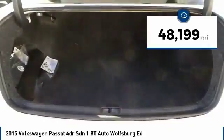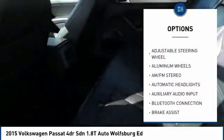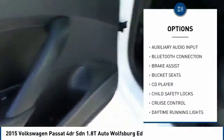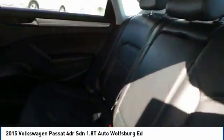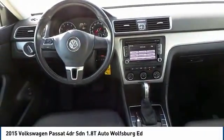Here are some of this vehicle's great options: steering wheel audio controls, stability control, keyless entry, traction control, anti-lock braking system, Bluetooth, leather-wrapped steering wheel, adjustable steering wheel, driver airbag, power steering. If you like it online, you'll love it in your driveway. Take it for a spin today.